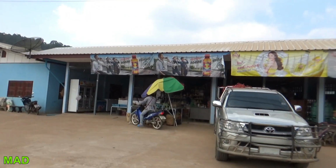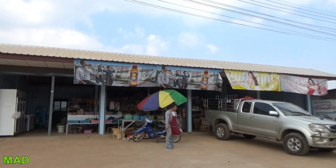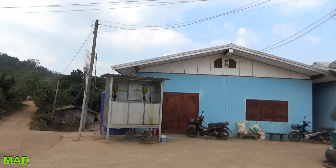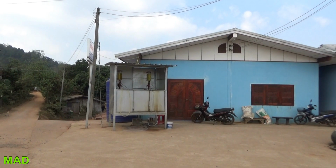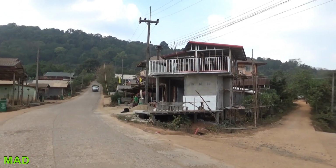Nice doing donuts. See the sausage. Check out the gas station. 2 oil drums in there. 45-gallon drums, you know. And there's grandma with a baby on her back.